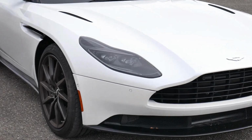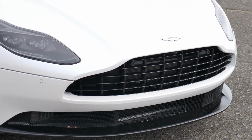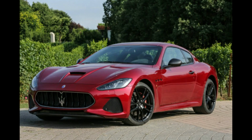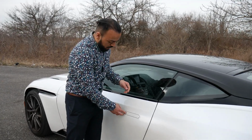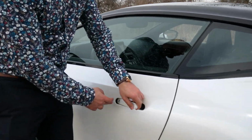If you have over $200,000 and you are in the market for a luxury car, the other cars you should be interested in are the Bentley Continental, Mercedes S-Class Coupe, and Maserati Gran Turismo. So now I'm just gonna take you inside of this car, but first you obviously want to get in this car. So to get in, you press on this side of this latch and literally pull.